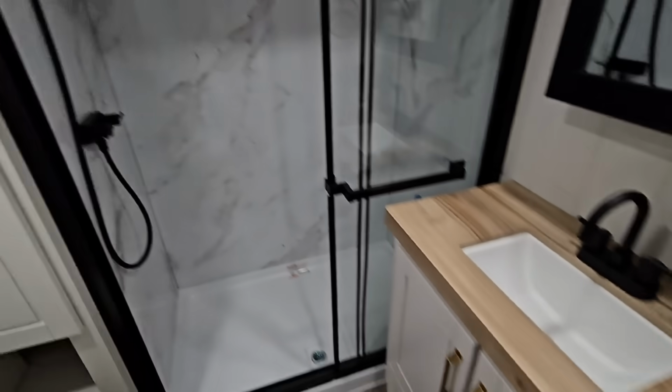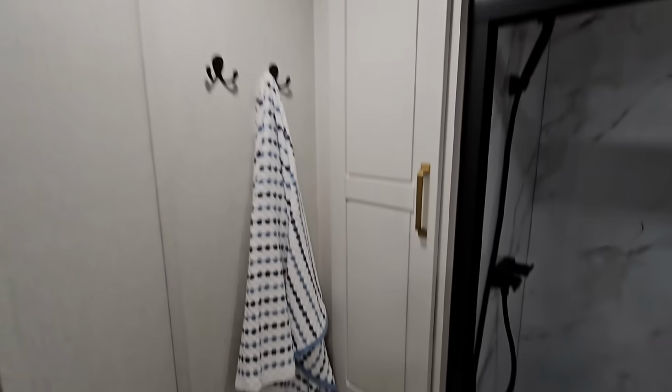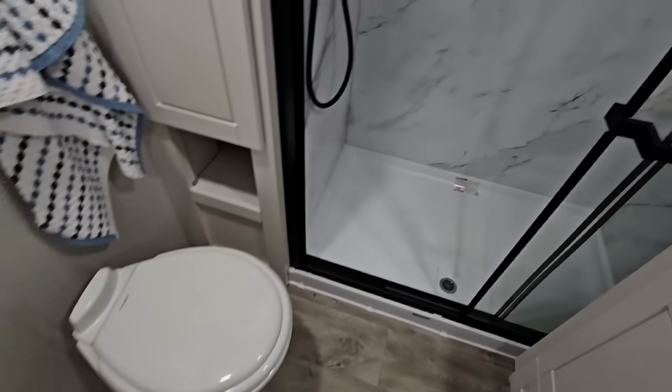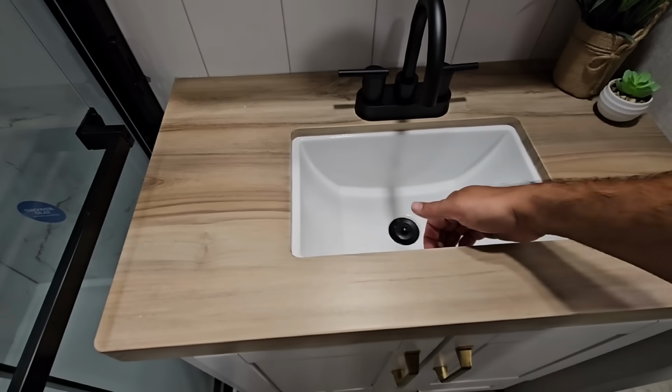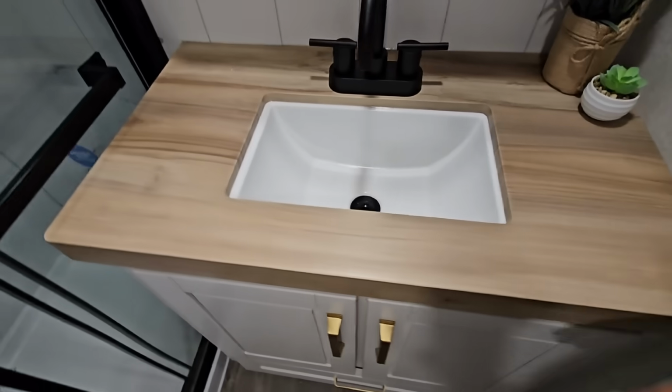Okay, checking out the bathroom. It's a good sized bathroom. Porcelain foot flush toilet. You have a really good sized shower stall. It is prepped or backed for a bench if you want to put one in, or a seat. Nice area right here. Thermofoil undermount plastic sink, but it doesn't look bad at all.